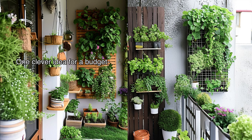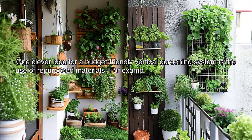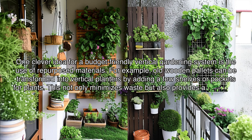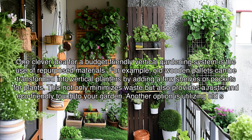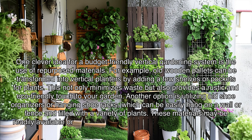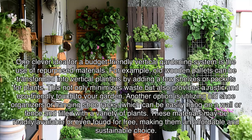One clever idea for a budget-friendly vertical gardening system is the use of repurposed materials. For example, old wooden pallets can be transformed into vertical planters by adding a few shelves or pockets for plants. This not only minimizes waste but also provides a rustic and eco-friendly touch to your garden. Another option is utilizing old shoe organizers or hanging shoe racks, which can be easily hung on a wall or fence and filled with a variety of plants. These materials may be readily available or even found for free, making them an affordable and sustainable choice.